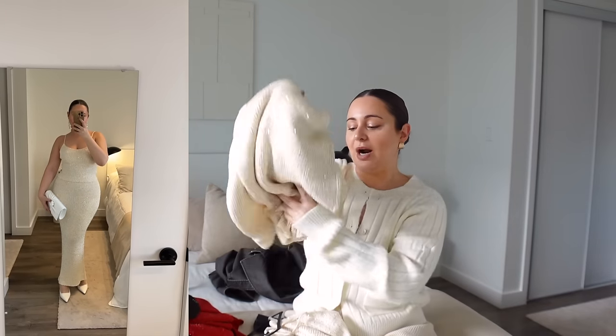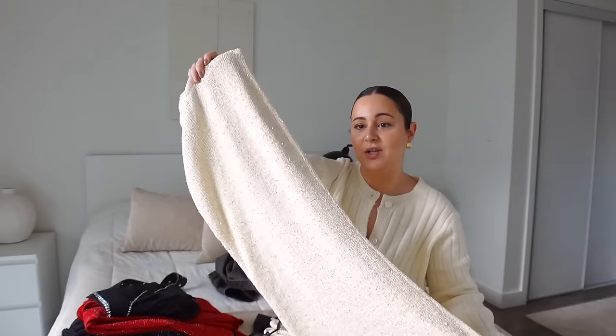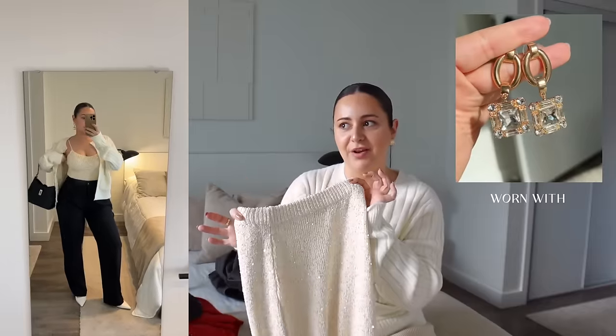It does come with the skirt, and the skirt is really nice and long. It also has a lot of stretch, you guys, and it's in a very knit material. Gives me spring vibes, Easter vibes. So gorgeous, and there are different ways you can wear them, so you can separate them. I did wear my shaper short underneath just so that it was more comfortable with the sequins, but I wasn't uncomfortable whatsoever.